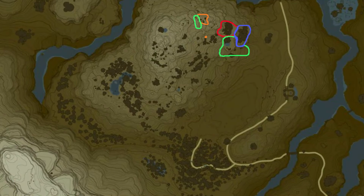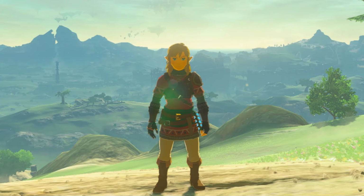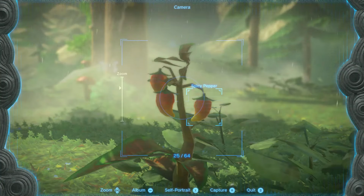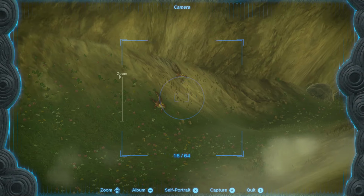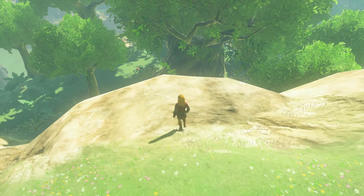Right here on the map is a blue bokoblin beating up an NPC, or the other way around, I don't know. Further down the mountain, there is a grizzly bear. There are also Hylian mushrooms, spicy pepper, a beehive, and a campfire. Like this place higher up the mountain, there is a small puddle with a few more hightail lizards in this underpass. Further down the mountain, there is another small group of trees.